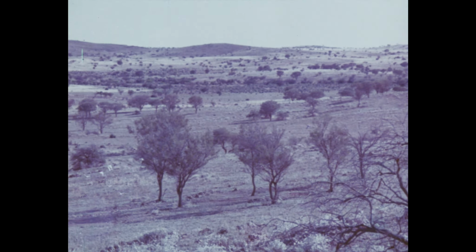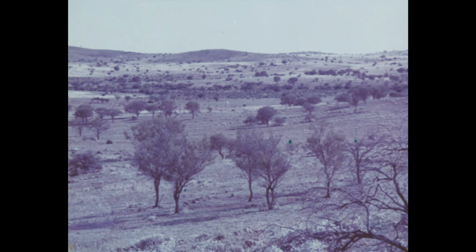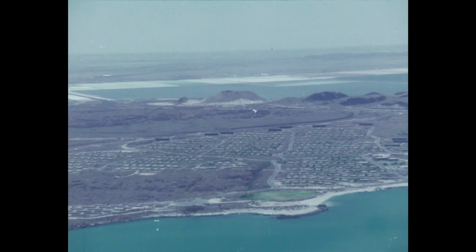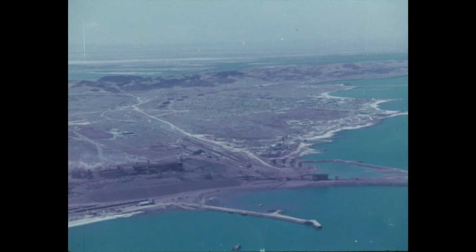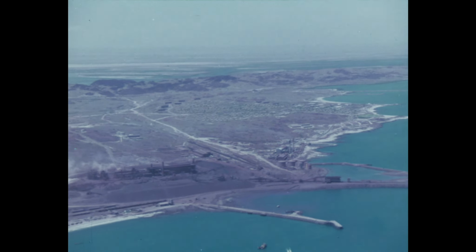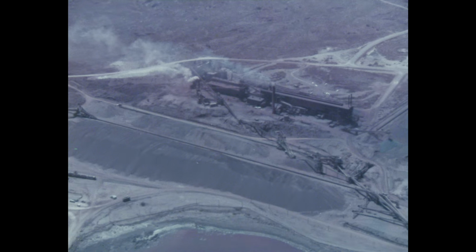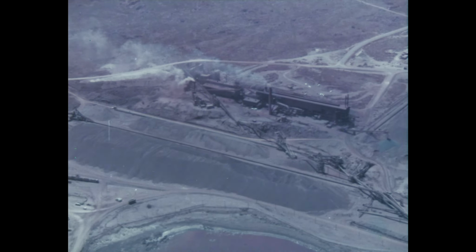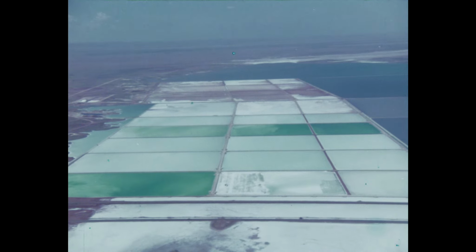Over 300 years ago, William Dampier came to this remote part of Western Australia. He thought it a lonely, desolate, unproductive land. But it's now one of the greatest iron ore centres in the world. Hammersley's port ships out over 20 million tonnes of iron ore and pellets each year, and it bears Dampier's name. Close by is a big salt operation, also named after Dampier.